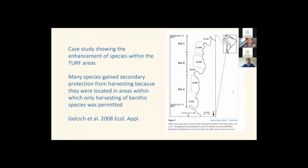Nevertheless, these systems have been in place for a long period of time now, and Stefan Gelsich went back and looked and published this nice paper in 2008 and in subsequent years, basically looking to see whether fish and other animal communities had benefited from these quasi-marine protected areas. So what he did was compare fish communities and other organisms within the co-management areas to the communities in the adjacent areas which were not under the co-management regime.